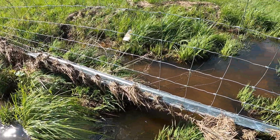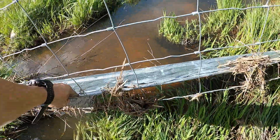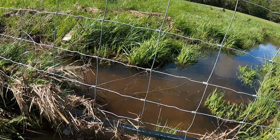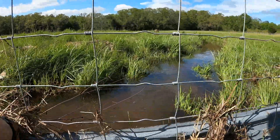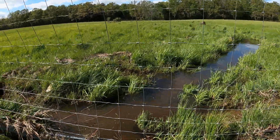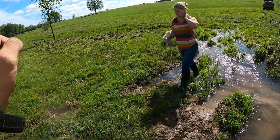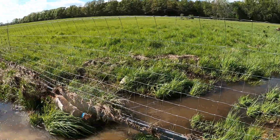We're testing right here. So basically we have a piece of metal that, when this stick and some other stuff's not in the way, is down here like this, and it keeps the animals in. When the water rises, all it does is push against it and kind of opens it up. So that's probably what we'll end up doing with the rest of them, but we're going to go up a lot higher, about halfway up on those, because the water comes up a lot higher. Other than that, looks pretty good.